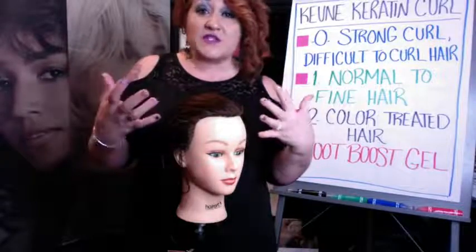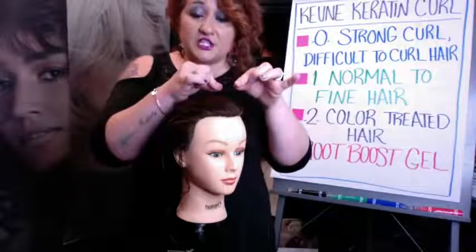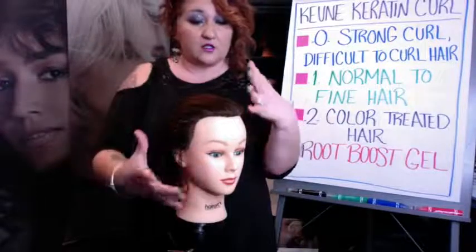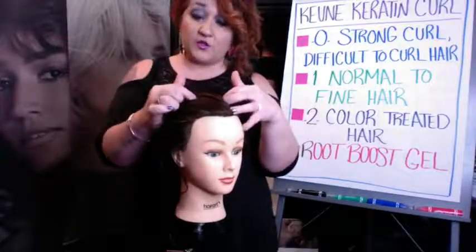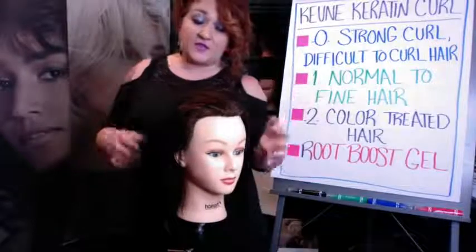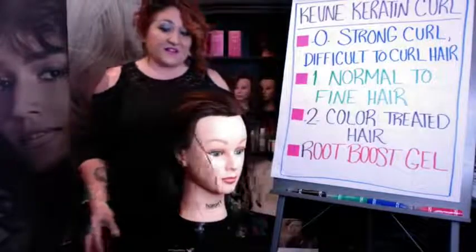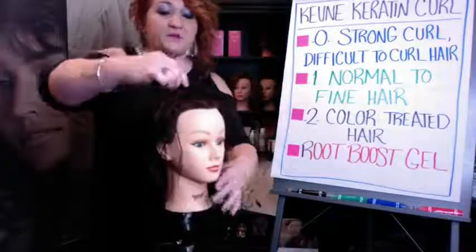So if someone just wants body in their hair, you could roll them on a big old giant rod, something to just get the lift up. Then you literally take that gel and apply it just to the base where you want that volume. You could just do it in the top, or all over. I've done it with these techniques where I apply the Root Boost Gel at the root and then do their solution, so you can use them together also. It's going to give lots of body and extra lift, especially for those fine hair clients that want oomph in their hair. So it's a fun little extra product to get body in the hair.